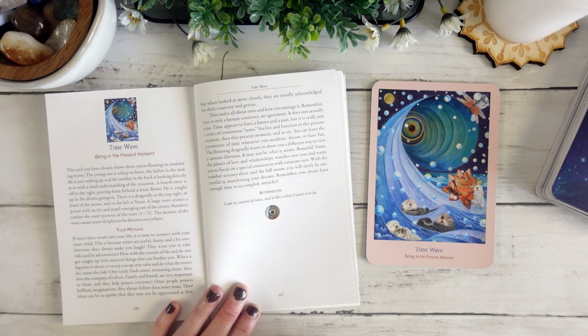So we see there's a dragonfly at the top right in front of the moon, and to the left is Venus. Good to know. A large wave creates a portal with an iris and a pupil emerging out of the center. Numbers outline the outer portions of the wave. I didn't even notice that.